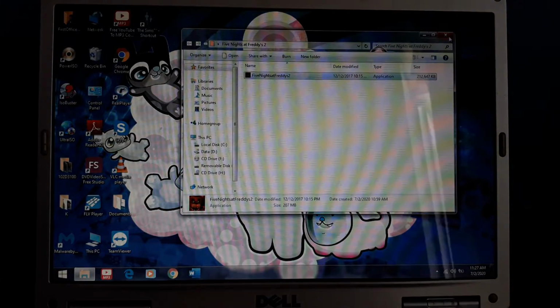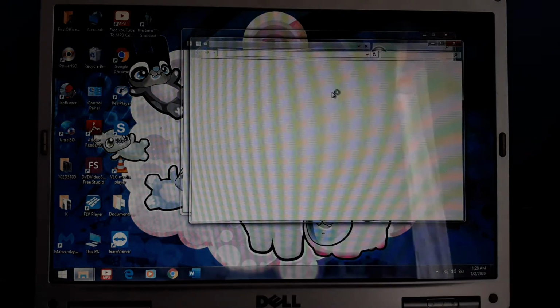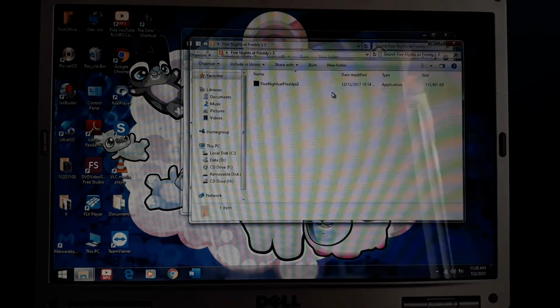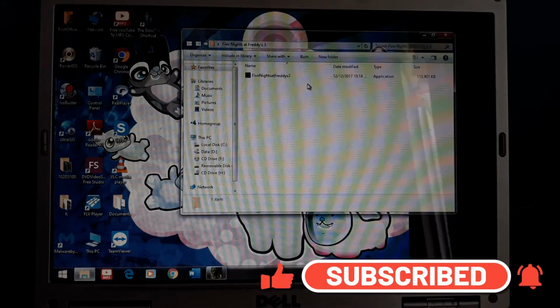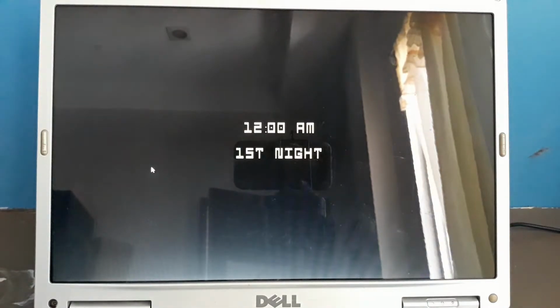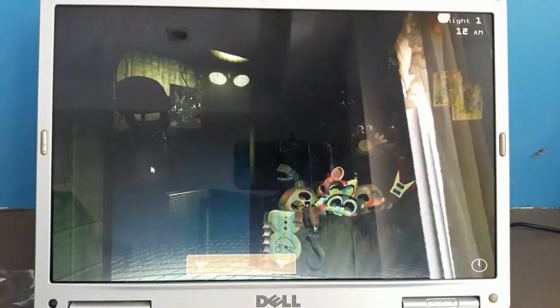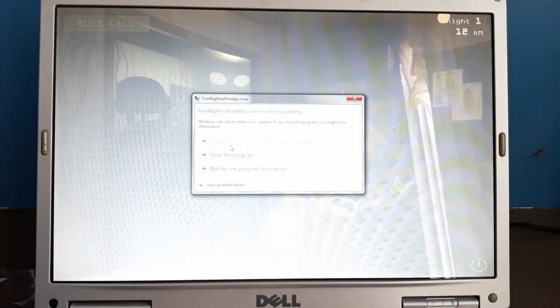Last but not the least, Five Nights at Freddy's 3. Still, I expect this game to run because it has similarities with the two other games. And yes, the game opened at first, but unfortunately, the game stopped responding, which is quite sad despite me playing the game so badly. So I had to forcefully close the game.